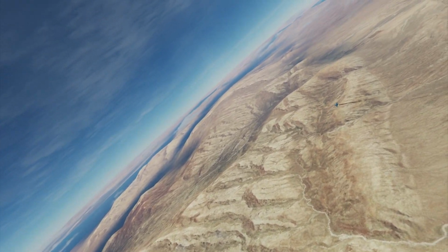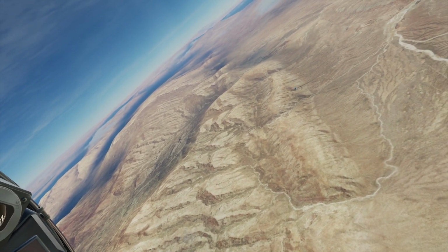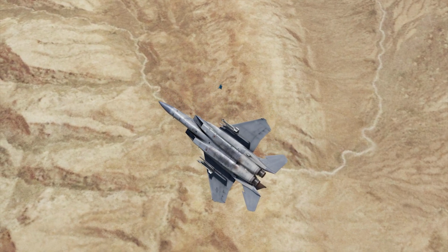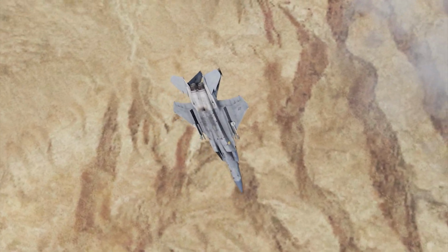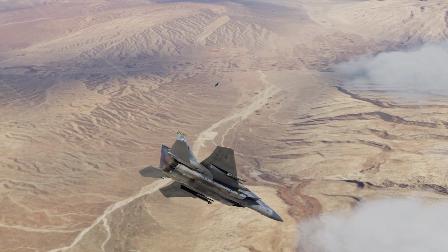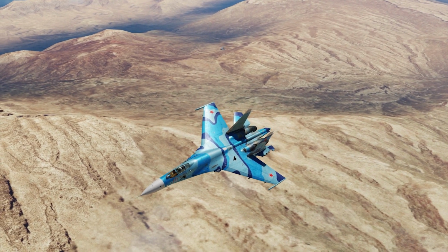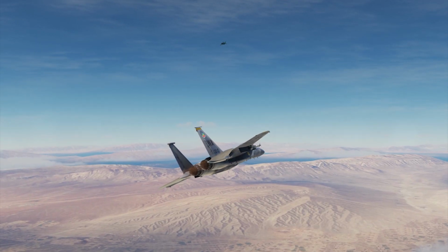We hit him. But is he done? Okay, keep that roll going. Get on his tail. I don't know if he's done. Okay, he looks like he's done. Let's get on his tail. I think his plane is too damaged to continue, so I think the AI disengaged, which is good. Okay, we won this one. I didn't have to use a missile, but a win is a win.